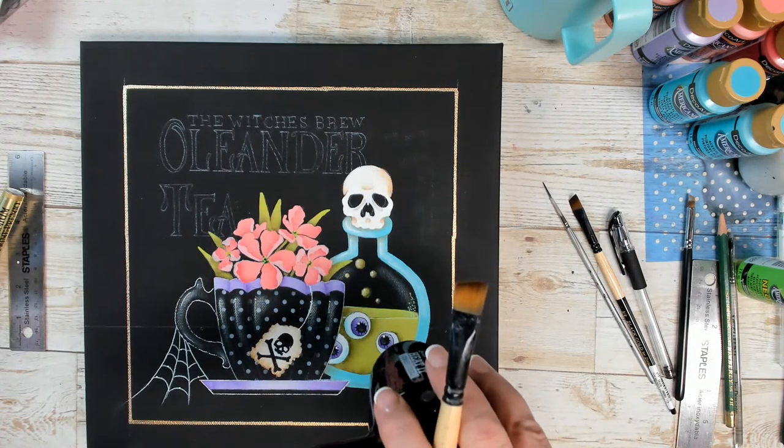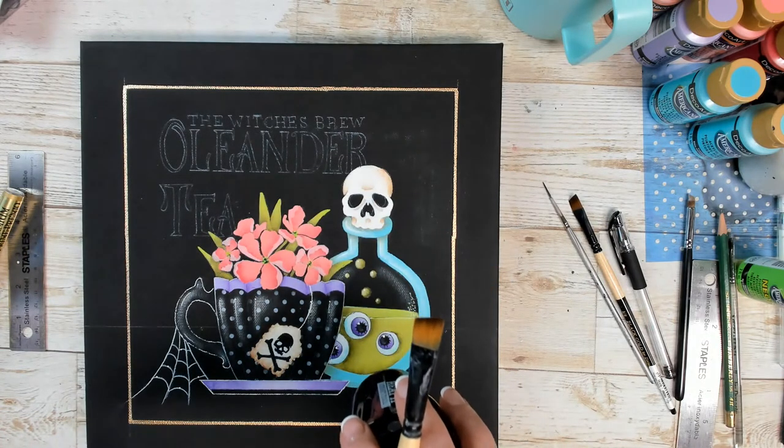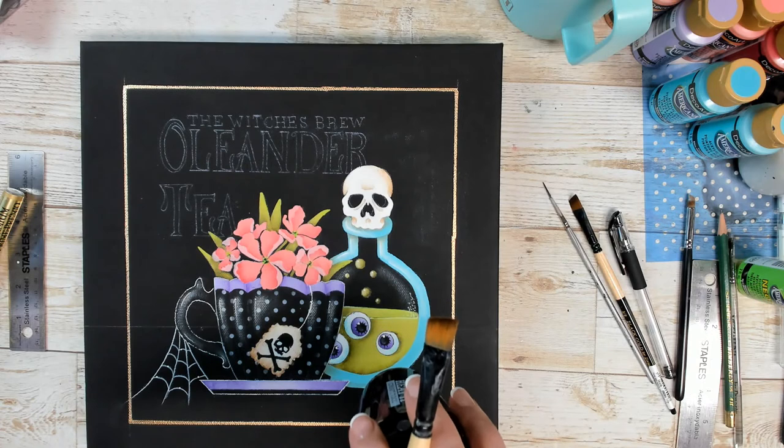Peach cheesecake? That's a thing? It's a thing.